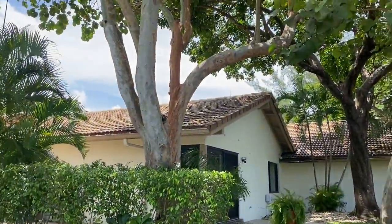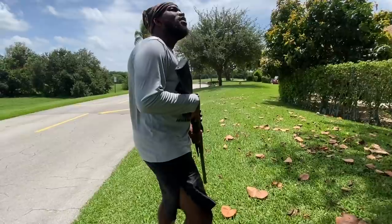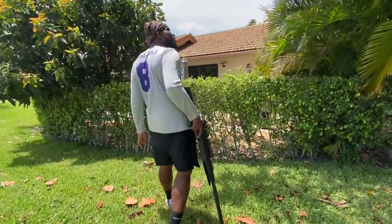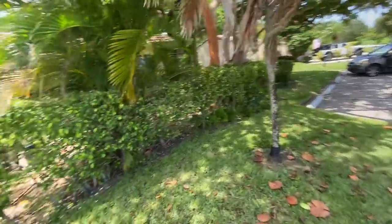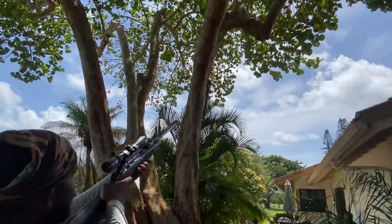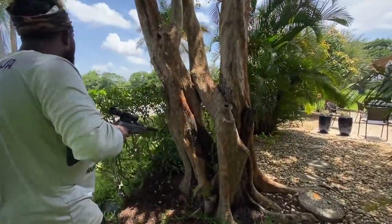Yeah, we spotted the giant. He's right there, okay? We're gonna try to find a strategy. We know he's in the tree, so he can't go nowhere, but we're gonna see if we can get a nice safe shot on him. Let me see. I might have to go on the other side and just let him go up. That'll be the safest. He's right there, dude. Just go right up to him, bro. Not afraid. Hold on.